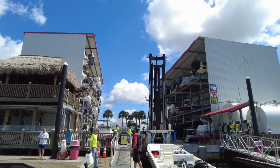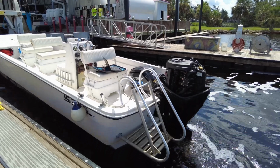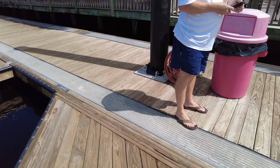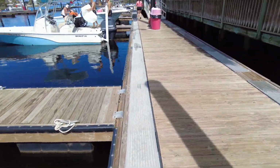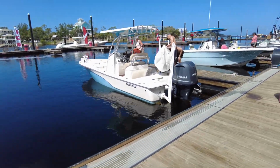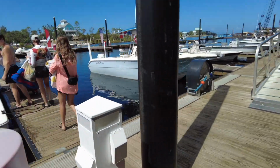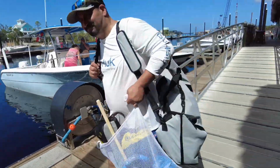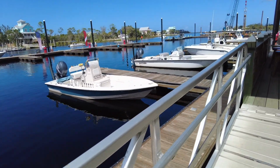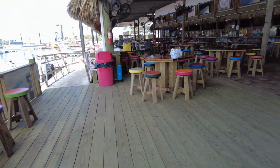I noticed this, we were going up Mercury Tech, out working on one of the engines there. Full operation here. Again, they've gotten a lot of their docks back in place, but there's still a little bit that needs to be working. We actually have some video of the dock construction taking place. You kind of see the crane there in the background working on some of their docks.